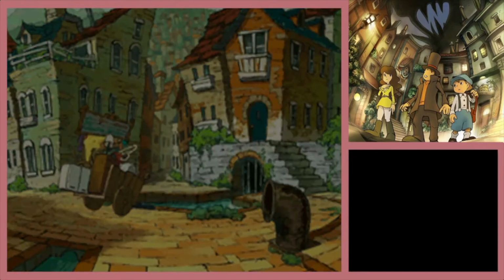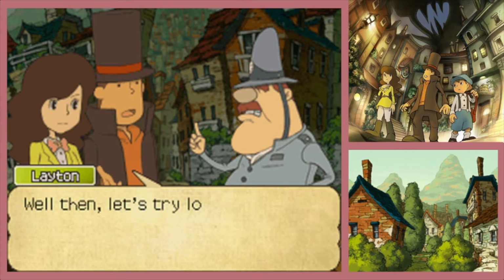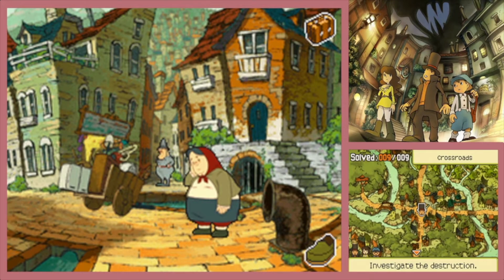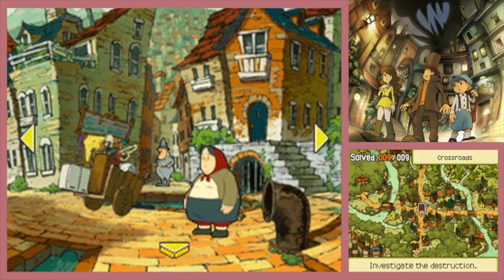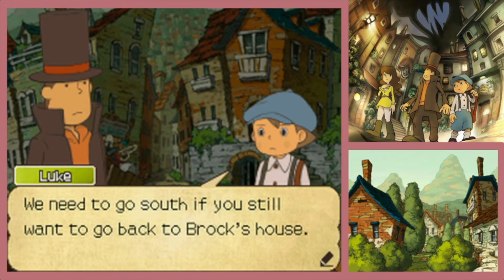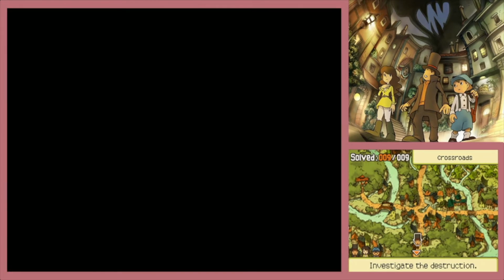Is this where we're supposed to be headed? Oi, you, this area's off limits. I can't let you pass. Well then, let's try looking elsewhere for now. Oh, my five puzzles aren't good enough for you all of a sudden. So, would you have let me through here if I had gone here earlier, I wonder? I need to go to the south to go to the north? Okay, sure. Go this way.